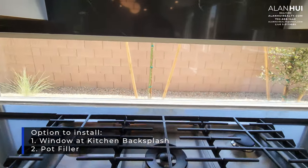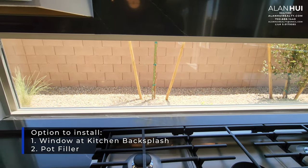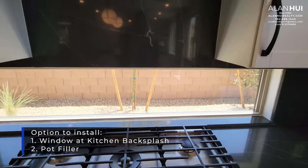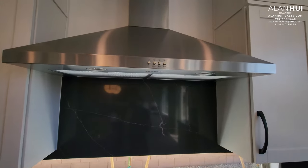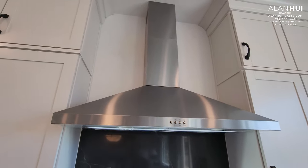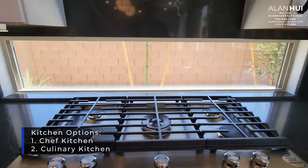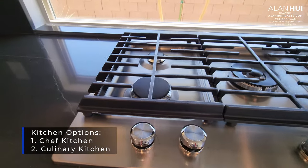Above your stove or your cooktop, there's an option to install a window at your kitchen backsplash. This option will cost you $1,700. And there's also an option to install a pot filler for $2,400. Please keep in mind that you can't install both the pot filler and the kitchen window, it's one or the other. Your standard kitchen layout will be a micro hood above your freestanding range.